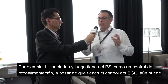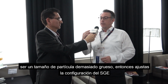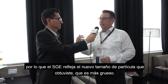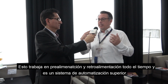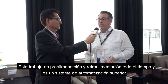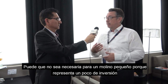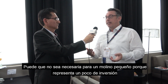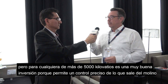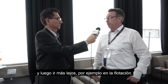Even though you have control of the SGE, the particle size can still be too coarse. Then you adjust the settings of the SGE, so the SGE reflects the new particle size that is a bit coarser. So this works feed forward and feedback all the time, and this is a far superior automation system. It might not be needed for a very small mill because it's a bit of an investment, but for anything larger than 500 kilowatt, it's a very good investment because you will have precise control of what's coming out of the mill and then goes further down, for example, to flotation.